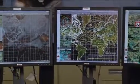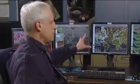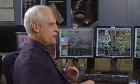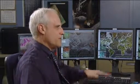Right. So with our AWIPS system, which is our National Weather Service system, we are able to superimpose the flight path on the weather map so that we can better predict the weather. Then we create a graphic based on a simplified version of that and send it to the flight crews and the mission managers, so they can also see at a quick glance what kind of weather patterns this plane will be experiencing as they go over and come back.